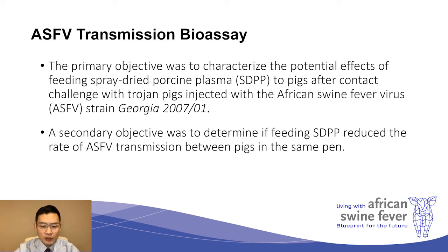The goal of this research is really looking at the role of spray-dried porcine plasma on pigs in contact with pigs we artificially challenged with African swine fever virus, and to see how the feeding strategies impact those artificially infected pigs and also the contact pigs. Does the diet actually increase or reduce the transmission rate between pigs in the same pen? Those are the goals of this particular research.